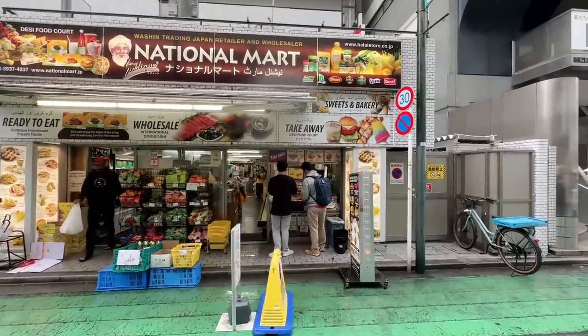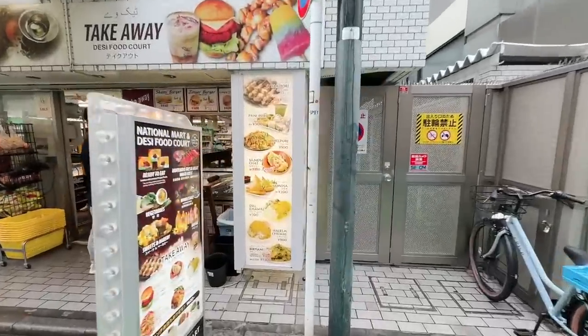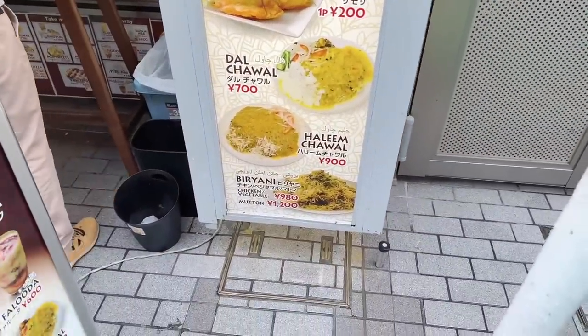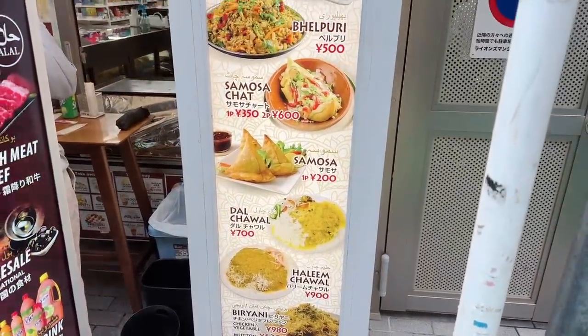Oh, you got some takeaway stuff. A shami burger. What do they got? Let's take a look. Oh, you can take away biryani? How awesome is that? Samosas? Ooh. Samosa chaat.